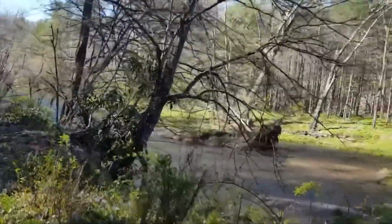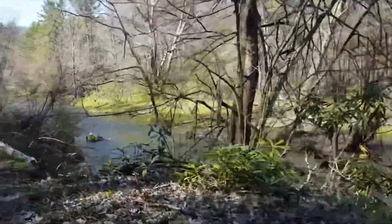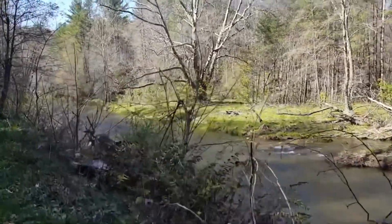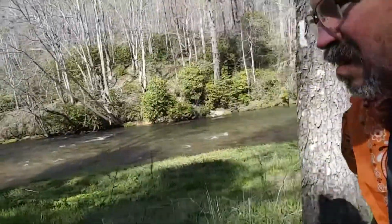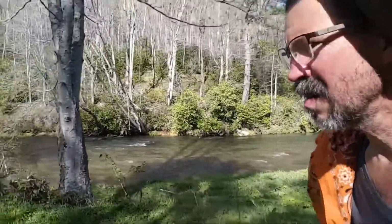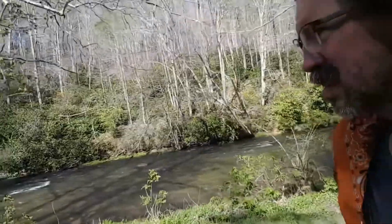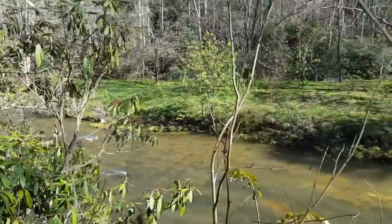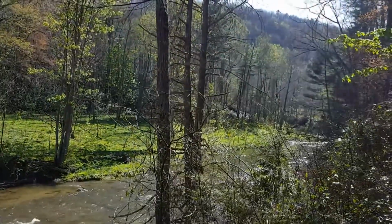So I haven't the slightest idea what river this is I'm hiking next to, but this was what the falls dumped into. It's a beautiful river. I'm sure there's fish in it. So I'll have to figure it out. Gorgeous river I'm hiking along. Absolutely beautiful.